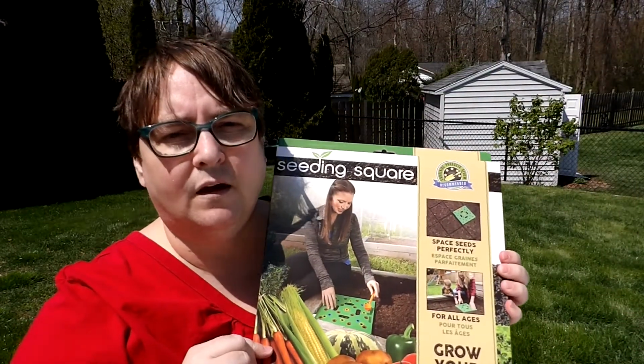So for my birthday, my mother bought me this seeding square, which I'm excited about because it'll make it a little easier. It's kind of gardening for dummies, gardening 101. You push the earth down, you push the square into the earth, and then it's got all these holes with different colors, and each plant has a different number of seeds that you can plant within a 12-inch square. So my gardens aren't big. I'm trying to get the most out of the space that I have available. So I'm hoping that this will allow us to grow more in less space.